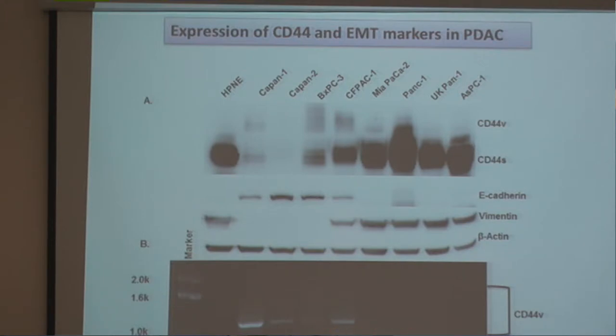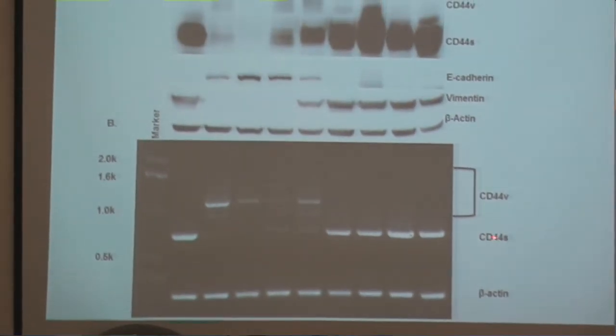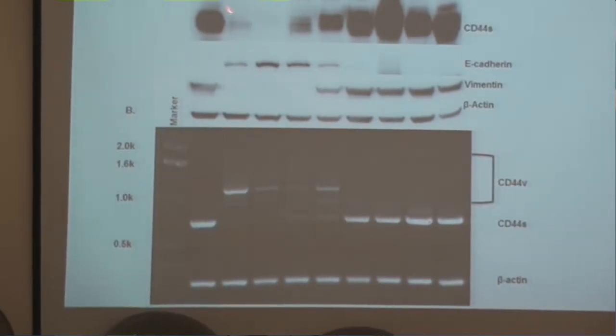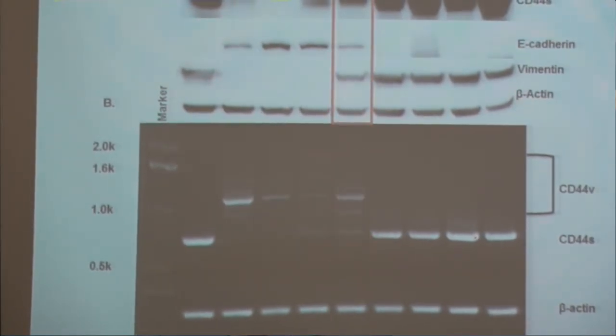This is PCR, and you see, interestingly, that the mesenchymal-like cells express high levels of CD44 standard, and there are more variants expressed in the cells that express E-cadherin and have an epithelial phenotype. Now, I'll point out a cell. This cell is called CFPAC1. Look at it. It expresses E-cadherin and vimentin.